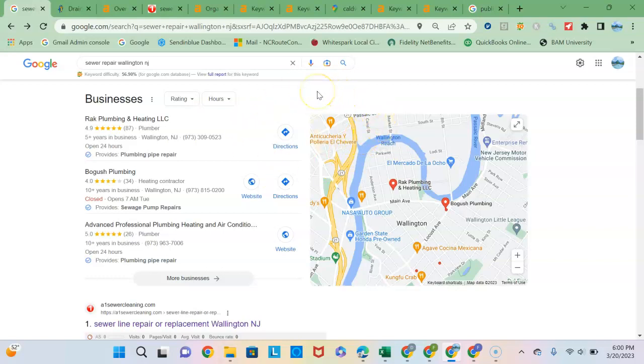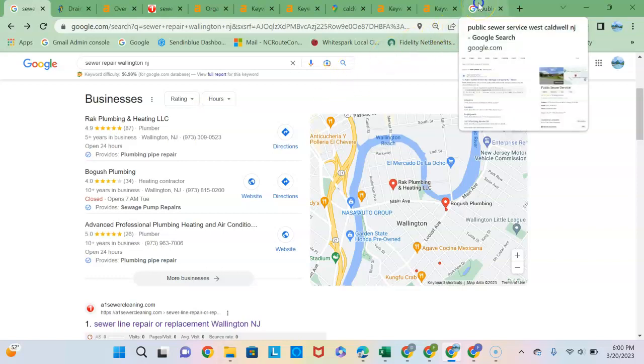So the main way that companies will get their business name listed out on the internet is just by signing up with online directories. So there's directories like Yelp, Angie's List, Home Advisor, Nextdoor.com, just to name a few. There's thousands of them out there. Many of them are free to join. It just takes time to go out to those sites and register your company.